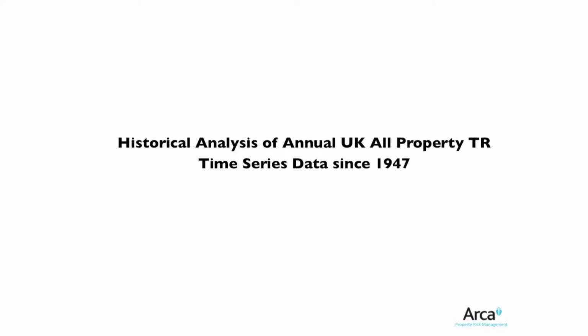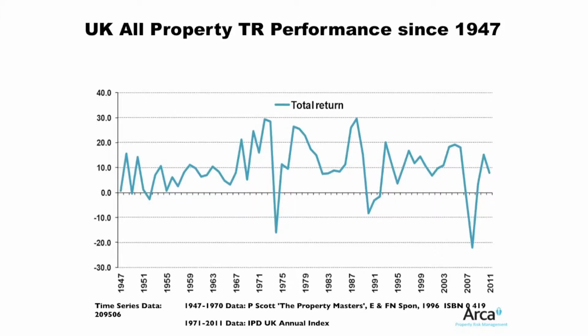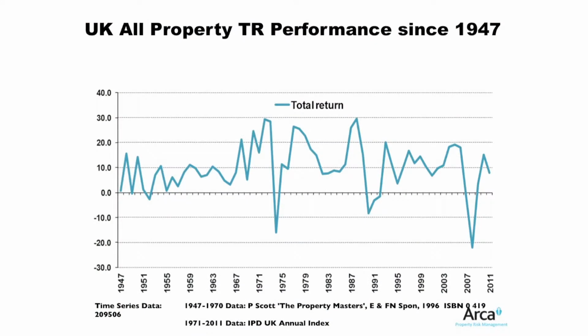Moving on, let's look at the cycles since the end of the Second World War. We're going to use data courtesy of Paul Scott prior to IPD, now MSCI. So he collated data between 1947 and 1970. IPD started in about 1981, but they then went back to 1971. So we've got a comprehensive data set here. It's slightly cut off at the end, but I think you can see the three key cycles during that time period. And this is a UK all property index.